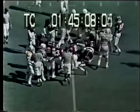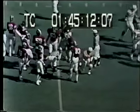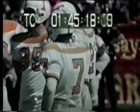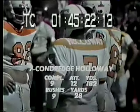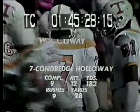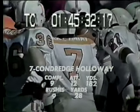And Condredge Holloway, who handed off to the fullback, has thrown 12 times today, completing 9, for 182 yards and 2 touchdowns. And, Bud, in that last drive, there was a penalty that was costly. You normally classify intercepted passes, fumbles, assignment mistakes as errors, but that major penalty, 15 yards, is about the worst error that a team can commit. Bama had the momentum going and probably would have scored had they not had that error.